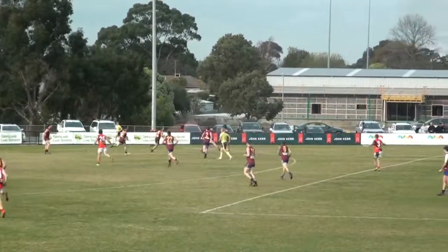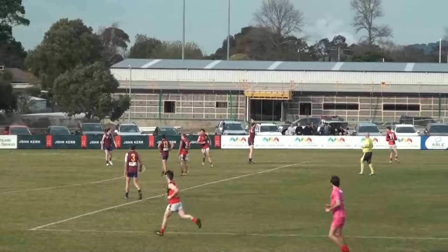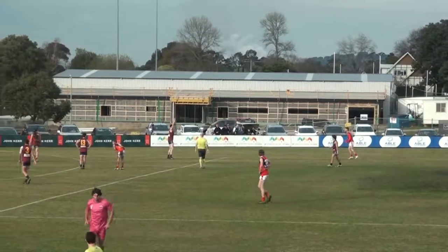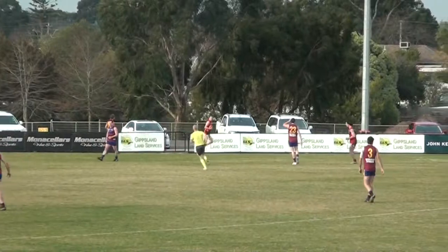Kieran Vickery's now gone forward for the Bairnsdale. His kick went backwards, and Superman type mark, diving for it was Keenan Hines. And he is a long way out. He's too far out to score, you'd think. He just chips it over the top. Does he find a target? Kieran Vickery is the one.